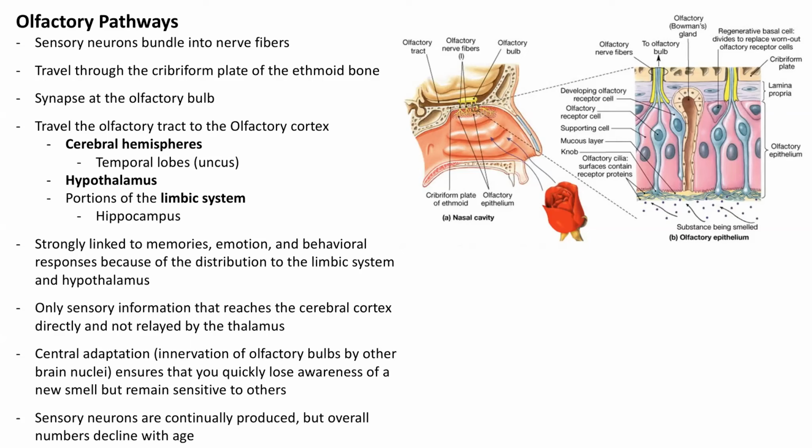But if someone brings in a whole bouquet of flowers into the kitchen that are really fragrant, we can smell those. So we are adapted to that old sense. We lose awareness fairly quickly of that old sense, but can remain sensitive to other new smells. But as we age, we have a decline with the number of neurons and number of receptor cells. So we have a loss of olfactory function, which not only affects smell, but we'll see affects taste as well. So we'll move into taste.